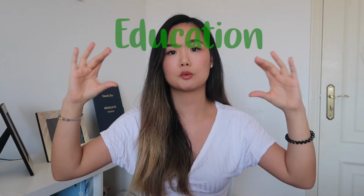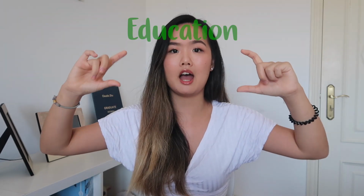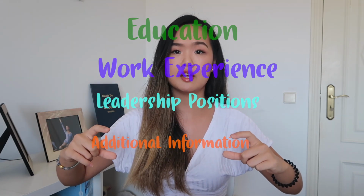In terms of how you should structure your CV, the basic outline is having first your education, then your professional or work experience, and then at the end, any additional information. You can tailor this to your own needs. I used to have a personal section at the top before my education, talking about my top three skills. At the moment in my current CV, I don't have that. I have education, I have work experience, I have a place for leadership positions, and then I have additional information that is not leadership positions.